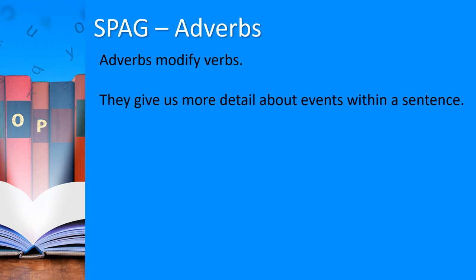Okie dokie, so today we are looking at adverbs and adverbial phrases, building on our learning from yesterday during English. So, we know that adverbs and adverbials modify verbs. Adverbs being one word that modifies a verb, adverbials being a phrase or a collection of words that together modify the verb. So they also give us more detail about events within a sentence.